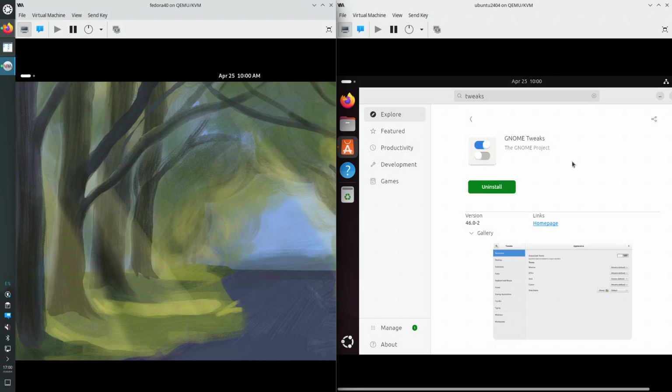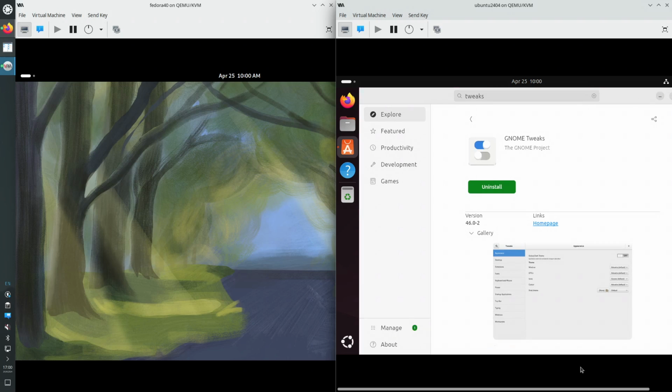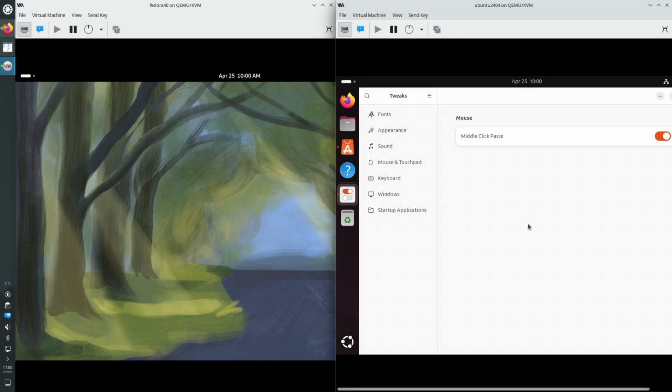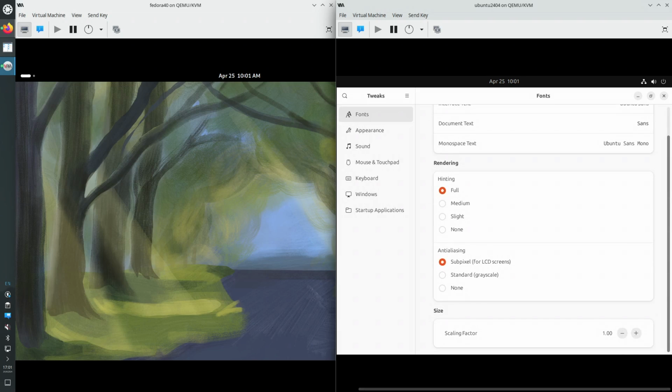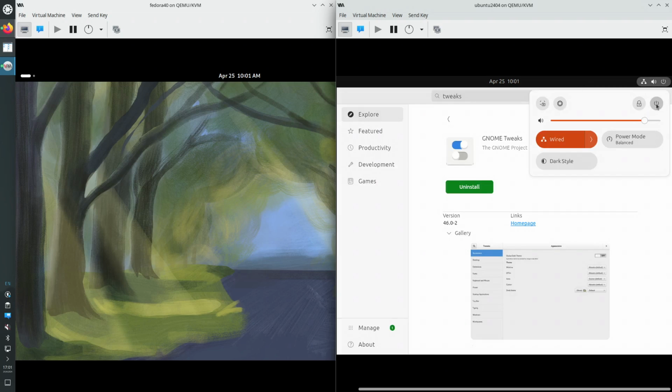Okay, how do we launch the application? Where is the button to launch the application? I don't see it. So let's start it a different way. This guy. Okay, fonts. It's slight by default, which is better than nothing. So let's go full. And anti-aliasing subpixel is on by default, which is really good. Let's also restart this virtual machine. Restart. Yes.